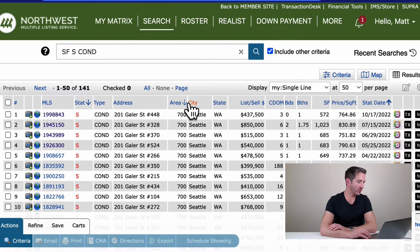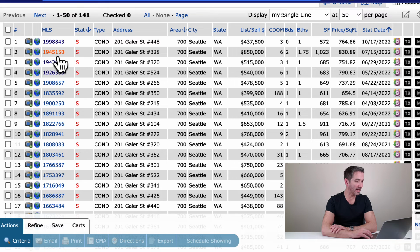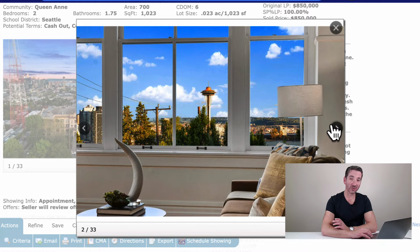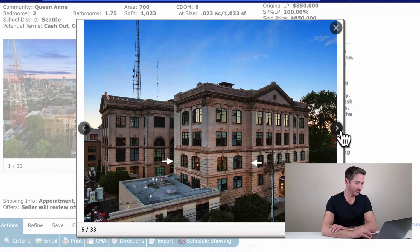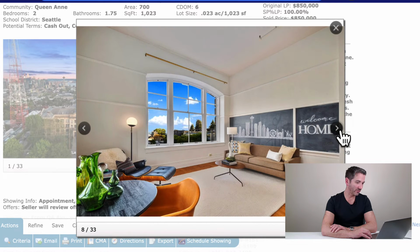And then the other unit I wanted to look at was, all right, so now let's look at a larger 2-bedroom unit. This is 1,000 square feet. And this is a south-facing unit, so it's got great views. It's a corner unit over here. So it's got these nice curved windows, huge windows, great view. Gonna get lots of light in the morning, into the afternoon.